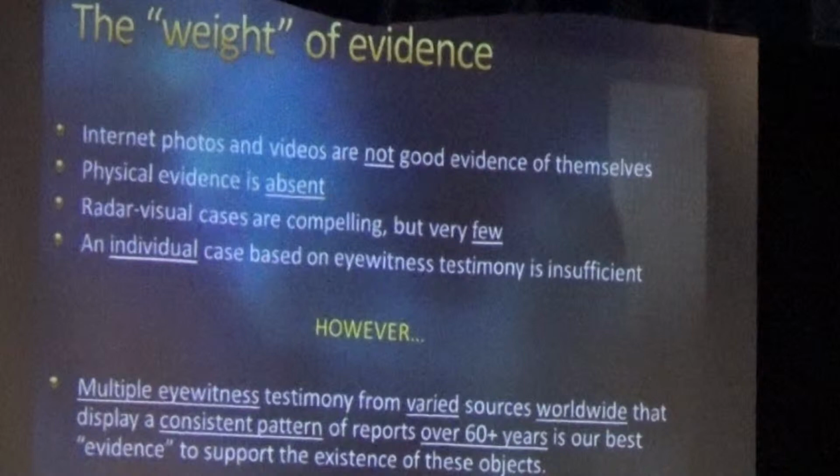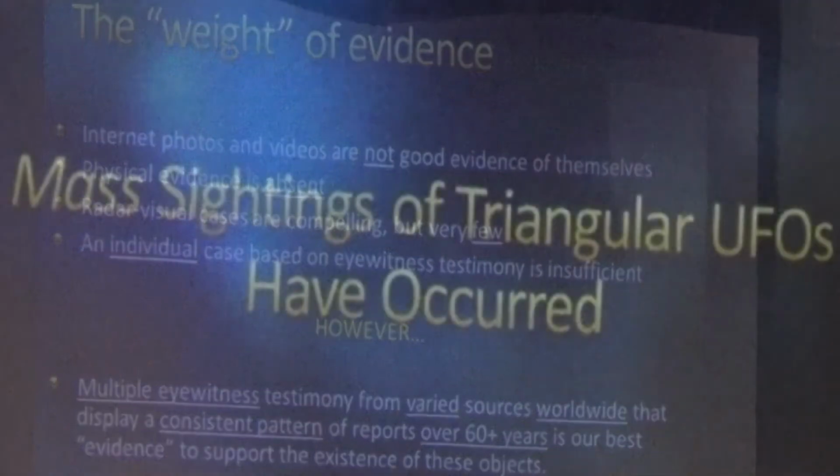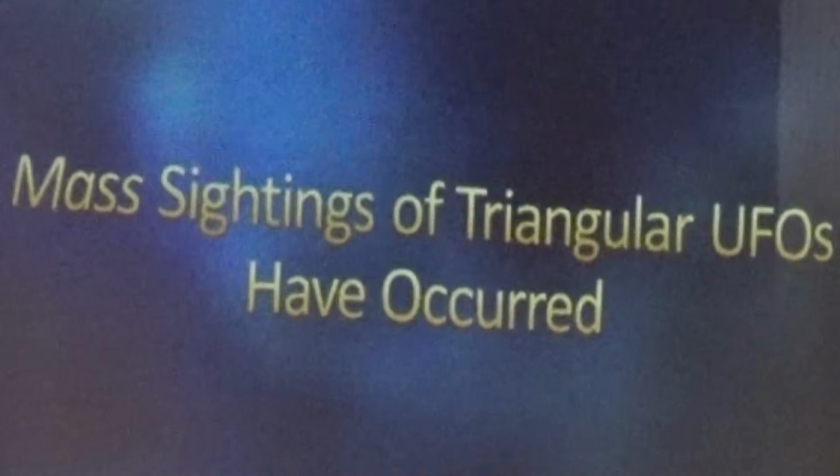We will take down an eyewitness account, but it's much more plausible, much more believable when we have 20 people that reported seeing the UFO from multiple locations that can corroborate each other's testimony versus one solitary individual. So, in my estimation, multiple eyewitness testimony from varied sources worldwide that display consistent patterns of behavior and have been reported over 60 plus years is our best evidence to support the existence of these objects. And again, individual reports are interesting, but mass sightings, and by mass I mean hundreds if not thousands of eyewitnesses observing these triangular UFOs, have occurred.